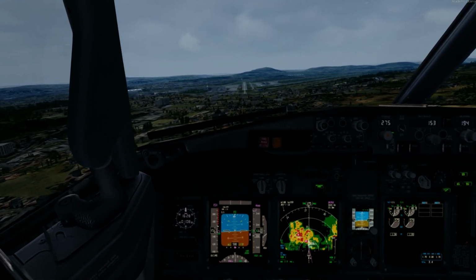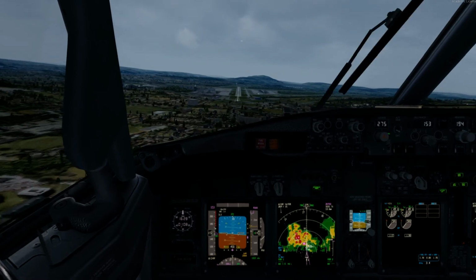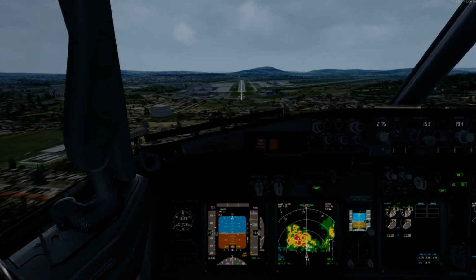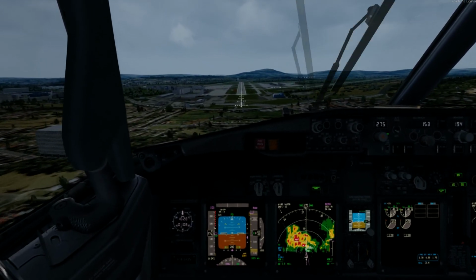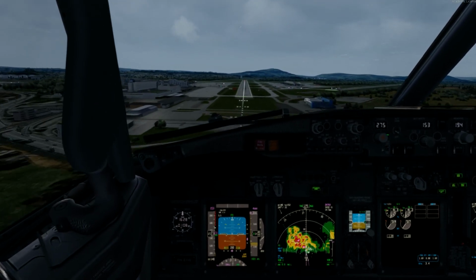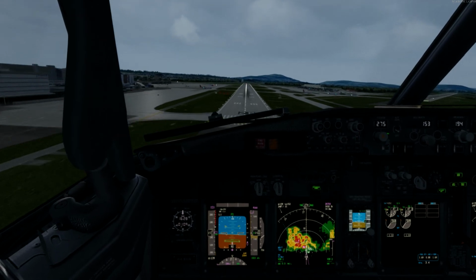Zurich Tower, Delta 407. Stations on frequency, stand by. Stand by and do not call me, I will call you. Left figure 2906, contact 100. Departure frequency 118.0. Over to 118.0. 300. Delta 407 heavy, the wind is 240 degrees, 13 knots, gusting 23, runway 32, cleared for takeoff. Runway 32, cleared for takeoff, Delta 407.